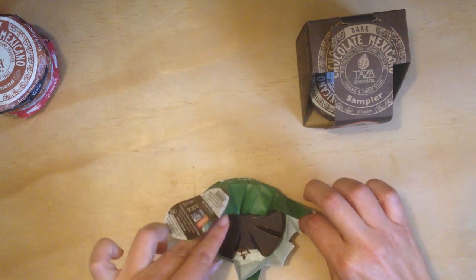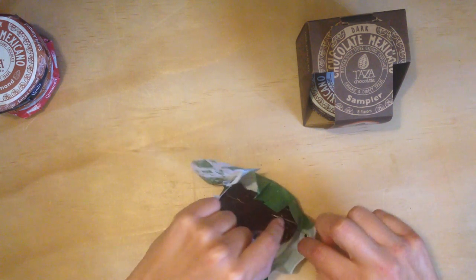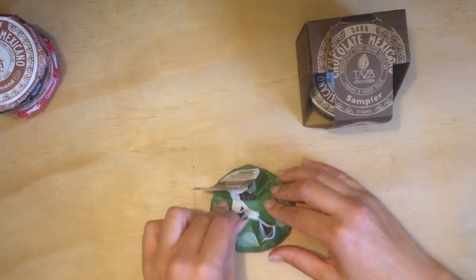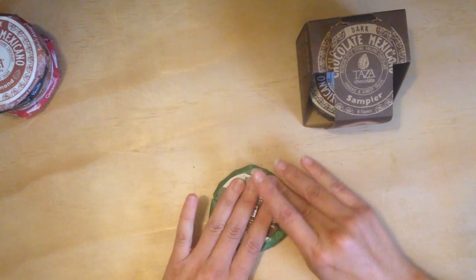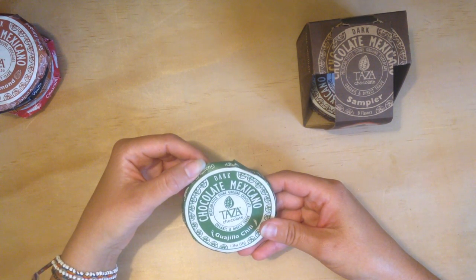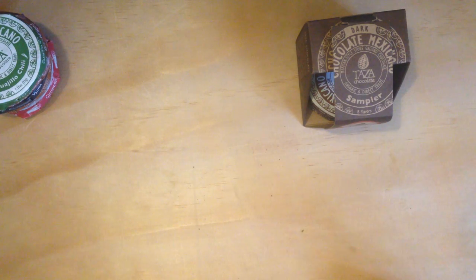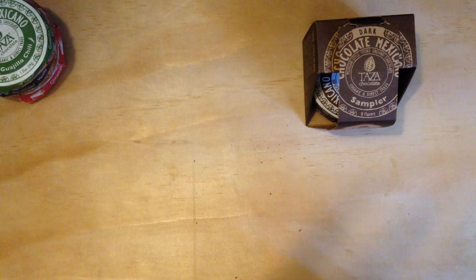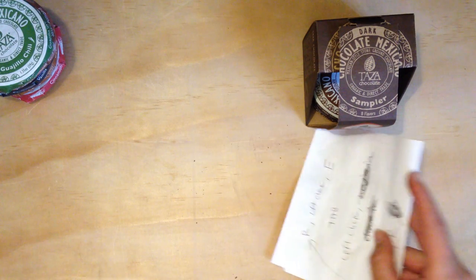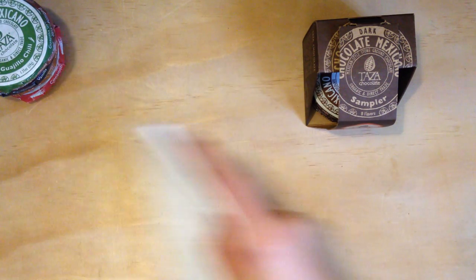Okay. So I'll have to watch out for that little piece of paper or whatever that was when I open this up again. But yeah, that was actually pretty good. I'm not particularly fond of spicy chocolate, but you know, it's good. I definitely prefer not spicy chocolate. But yeah, I enjoyed that.